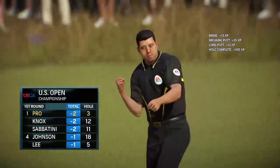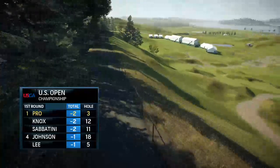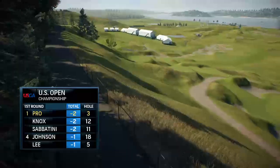That was a nice birdie, and no doubt he's feeling pretty good about his position on this leaderboard. A series of good holes in a row has got him to this point.